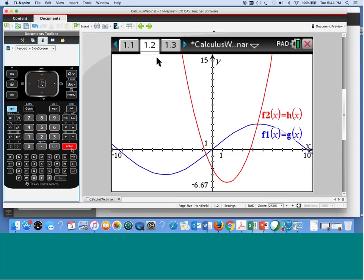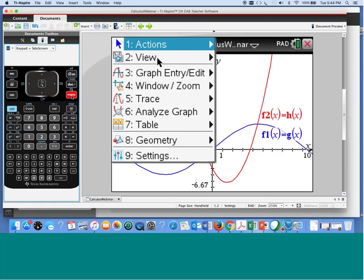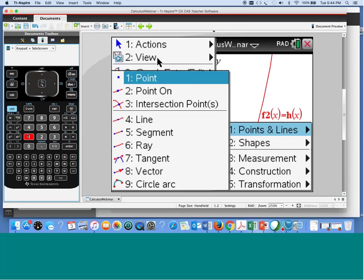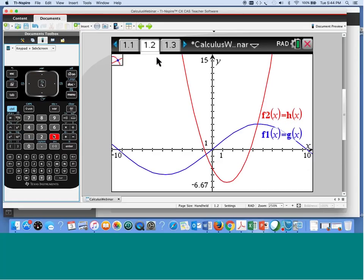So there are actually two techniques. One is the menu that we were on a few minutes ago where we found the zero. But let's look at something else, because I actually try to encourage my students to use this to save time. So let's go to Menu, Geometry, Points and Lines, and Intersection Points. The advantage of this is that it will find both intersection points at the same time.